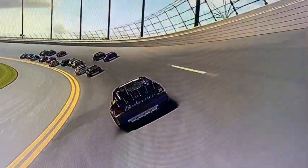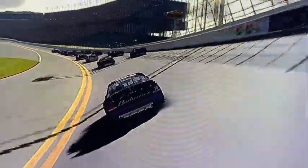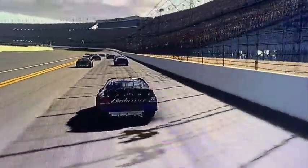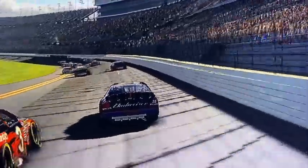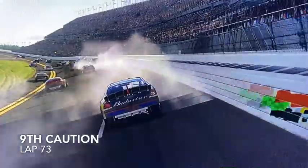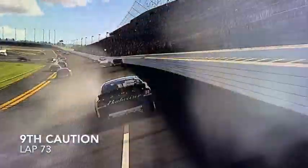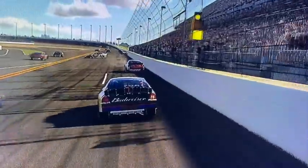Working turns 3 and 4. Oh no! Wow! One way up the track. And there they go. You can see it. Oh my word. Crossing the stripe, it was going to be 8 to go and just having to come to a complete stop.